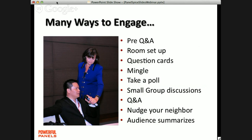So how are you going to get questions and answers from the group? You can get things on social media even ahead of time now. You can get things on 3x5 cards. You can use Poll Everywhere or Slido. Think about the room setup. Mingling: make sure that your panelists and you mingle with the crowd before you take the stage. It's amazing how that one little thing creates that connection between you and the audience.